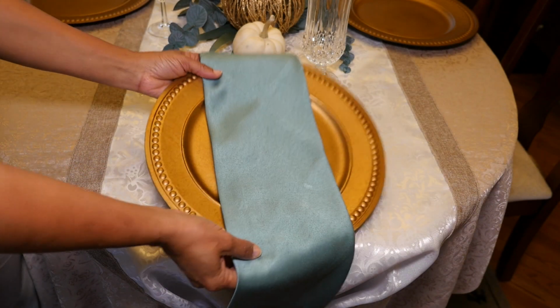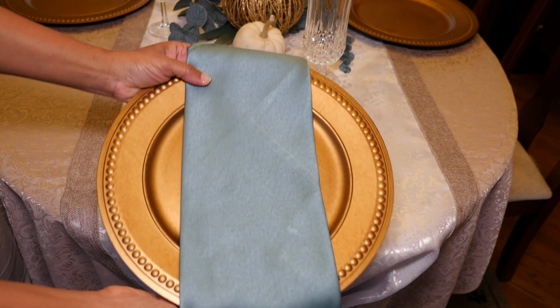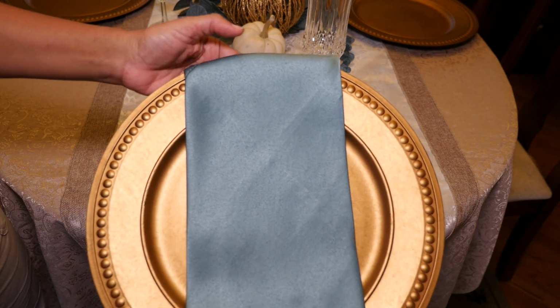By the way, you can get these satin napkins online in different colors, a set of 30 for just $17. So that'll be 60 cents each. And I'll try to leave a link for that.